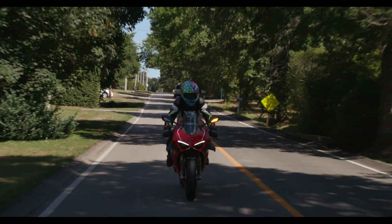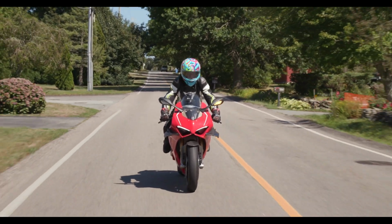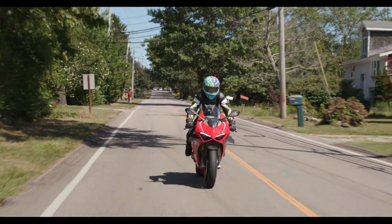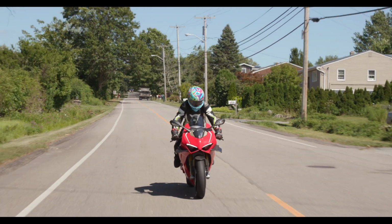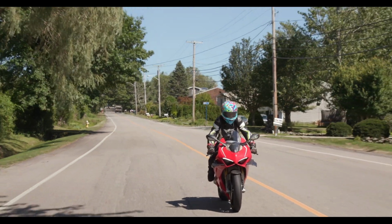So in 2018, Ducati realized that in order for them to win in World Superbike again, they had to make a V4. They had to get more power out of this platform. And they had plenty of experience with all of the V4 motorcycles that they used in MotoGP.